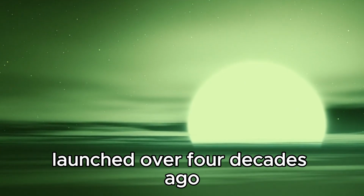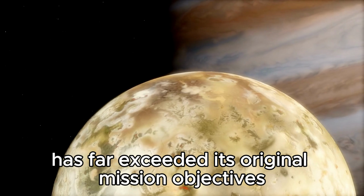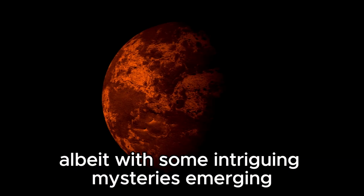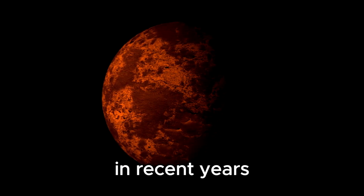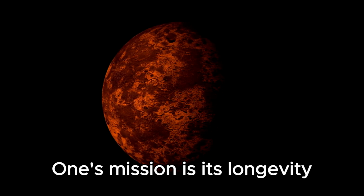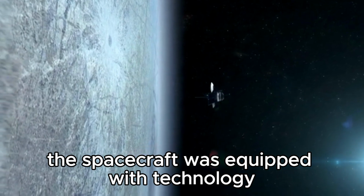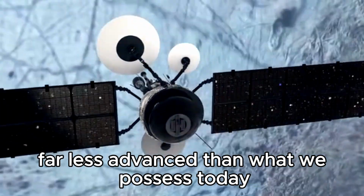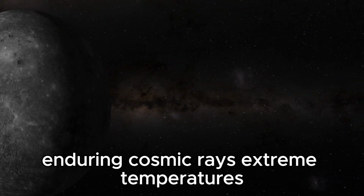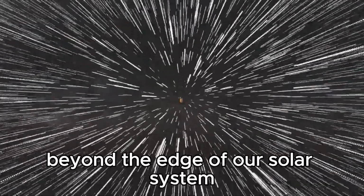Launched over 4 decades ago, this stalwart probe has far exceeded its original mission objectives and continues to provide invaluable data, albeit with some intriguing mysteries emerging in recent years. One of the most remarkable aspects of Voyager 1's mission is its longevity. Designed and built in the 1970s, the spacecraft was equipped with technology far less advanced than what we possess today, yet it has persisted through the harsh conditions of space, enduring cosmic rays, extreme temperatures, and the vast emptiness beyond the edge of our solar system.